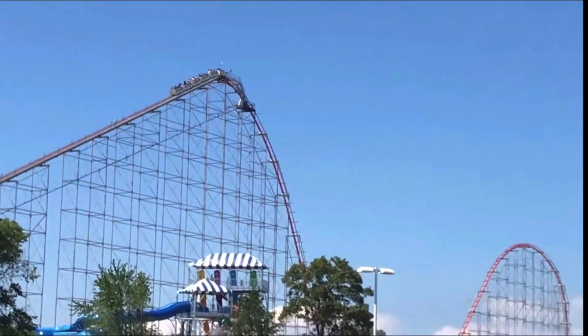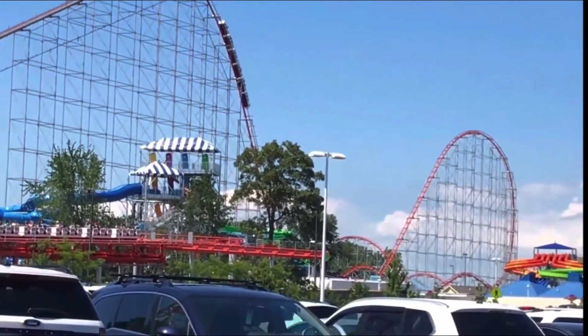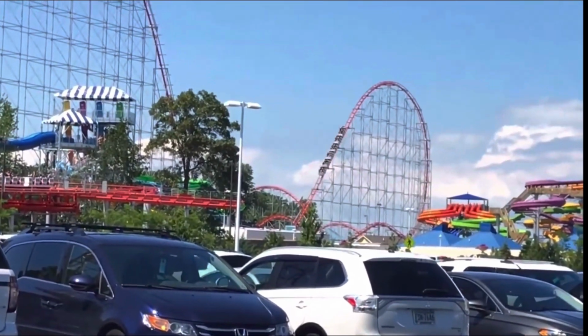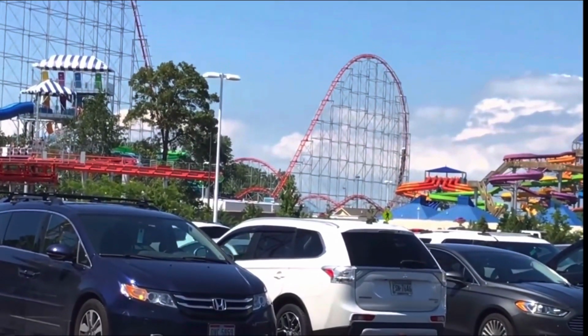So first, let's start off with the statistics of the ride. Magnum XL 200 reaches a top height of 205 feet. The drop is 194 feet. The ride reaches a top speed of 72 miles per hour. The ride has a track length of 5,106 feet. And the ride duration is 2 minutes.